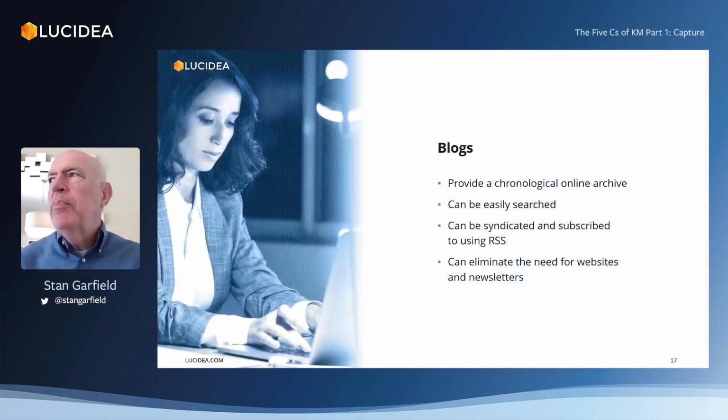A specific form of capturing communications is the blog. Now, blogs have been around since the early 2000s as a form of what we used to call Web 2.0. Today, they still exist, probably not quite as prevalent as they were at one time, but they're still useful. And you can use blogs inside of an organization to provide a chronological online archive.